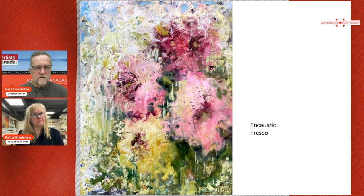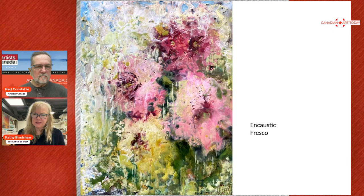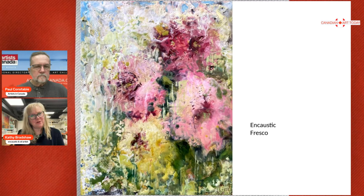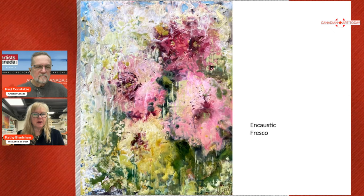This is an encaustic fresco. Can you explain what an encaustic fresco is? Well, it's an experiment for me. I said that I was in Ireland at a workshop, and I saw an artist by the name of Bettina Sennhauser demonstrate her fresco technique. And so the first thing I did when I got home was order all the materials. And then I subsequently have gotten back from an artist residency in Pouch Cove, Newfoundland. And that's where I thought I'd jump in and experiment with the combination.